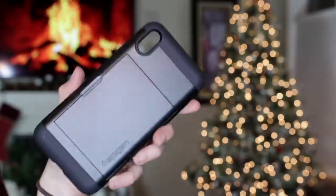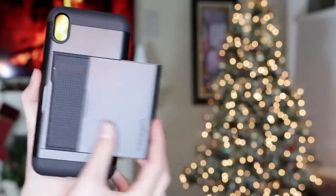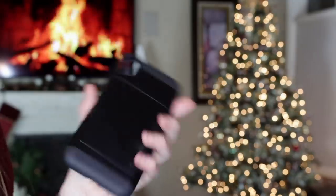The next thing that my dad got me is something that was in our Amazon cart for a really long time, and I was kind of hinting that I wanted it, but I never wanted to just buy it. But then he got it for me for Christmas. So it's basically a normal phone case, but it has this little slide compartment that you can put cards or money in. So if I'm going someplace and I don't want to take my purse or my lanyard or anything, I'll just put my money and stuff in here.